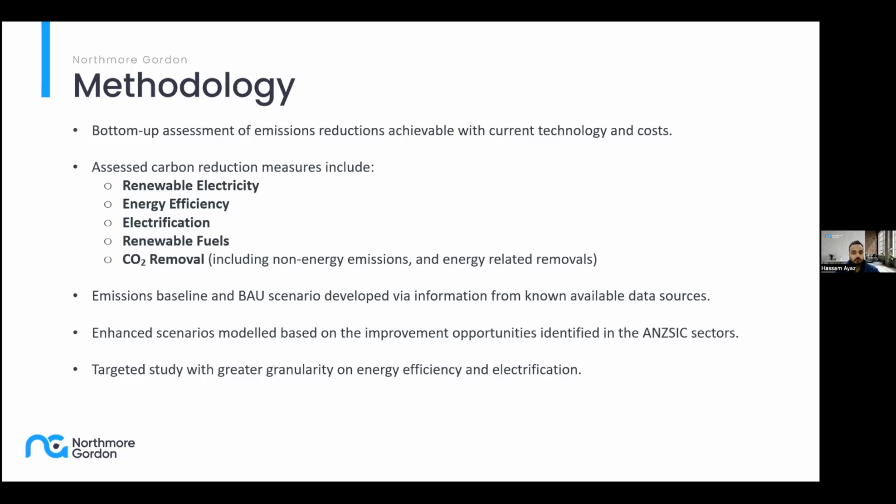hydrogen, and CO2 removal, including non-energy emissions such as avoided emissions from land and agriculture, and energy-related removals such as CCS and nature-based solutions. The emissions baseline and BAU scenario used a wide range of information from known available data sources such as ABS data, AMO forecasting tools, ALP's Powering Australia document, and AMO's ISP report, amongst other sources. The enhanced scenarios are based on improvement opportunities identified in the ANZ sectors. The assumption is that renewable electricity will be covered under the BAU scenario.